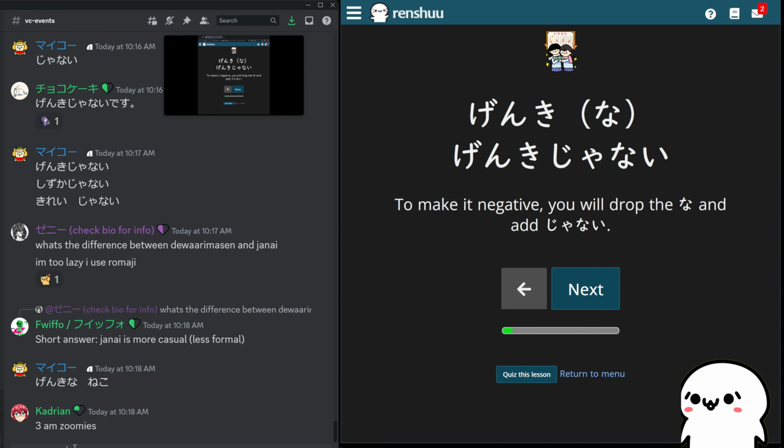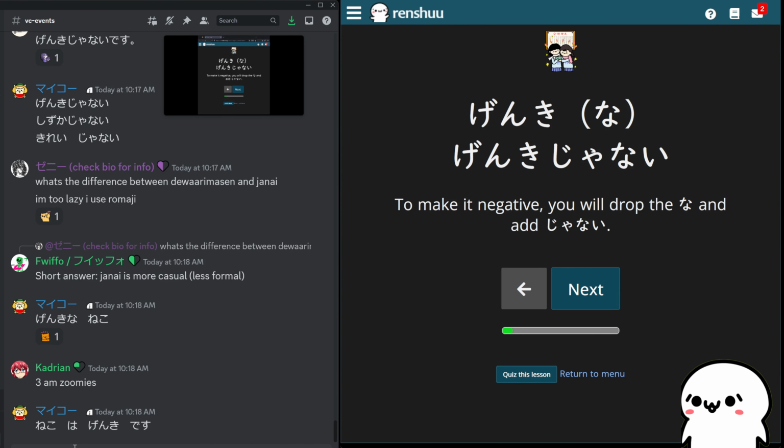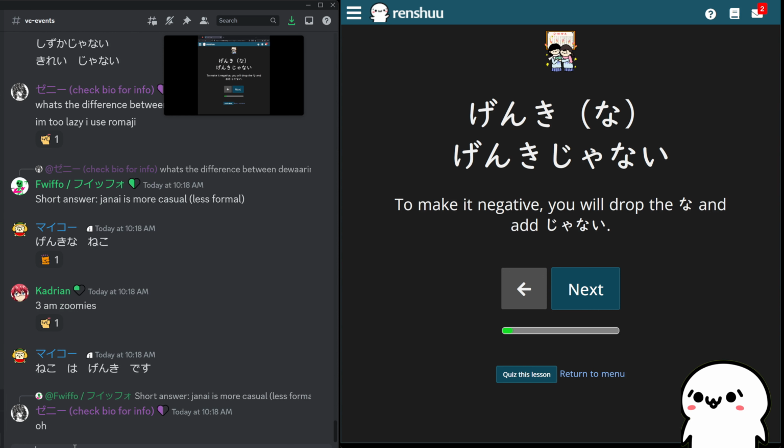Or if we were using our A wa B pattern that we've used so often, we might say neko wa genki desu. These are the ones we've already done. So let's picture that cat literally going up and down the walls, and then all of a sudden it just stops. It stops, falls down, and of course it's a cat, so it's not going to hit the ground. It's going to land on all 4 feet, and then it just lays over and takes a nap. And you say, well, that cat's not really genki anymore.